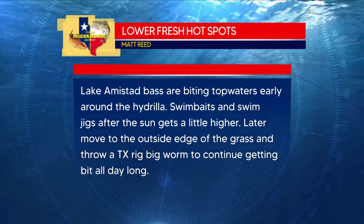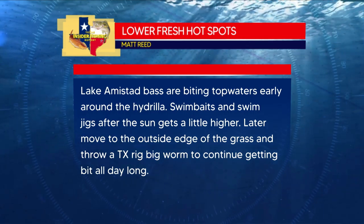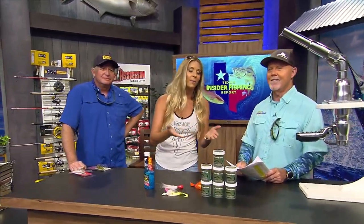All right, lower fresh hotspots, Lake Amistad. The bass are biting topwaters early around the hydrilla. Swim baits and swim jigs after the sun gets a little higher. Then later, move to the outside edges of the grass and throw Texas-rigged big worms to continue getting a bite all day long. They like those big worms.